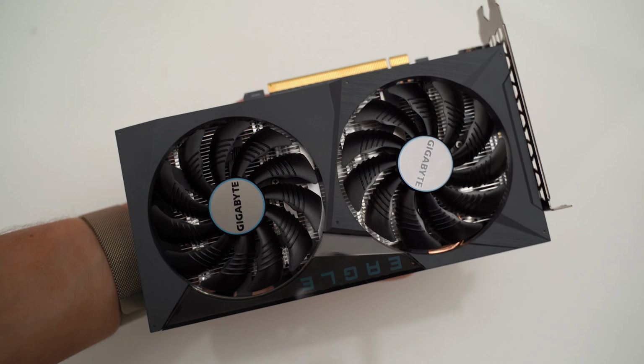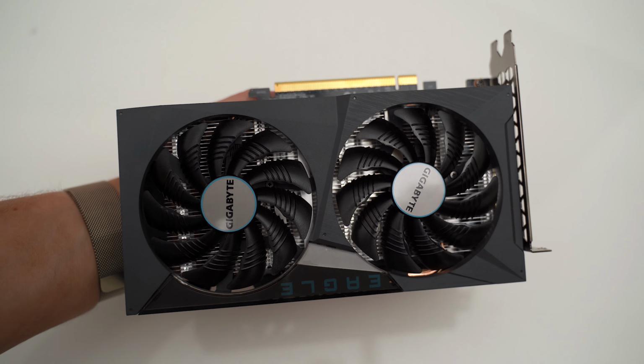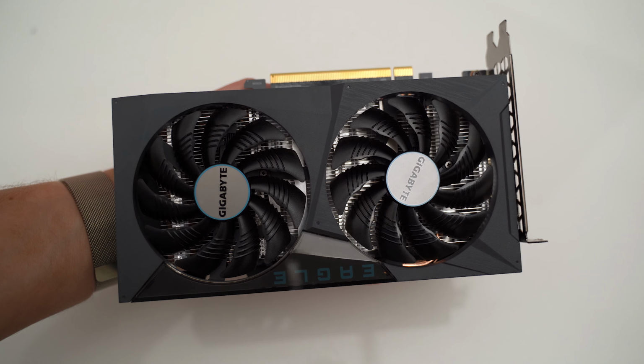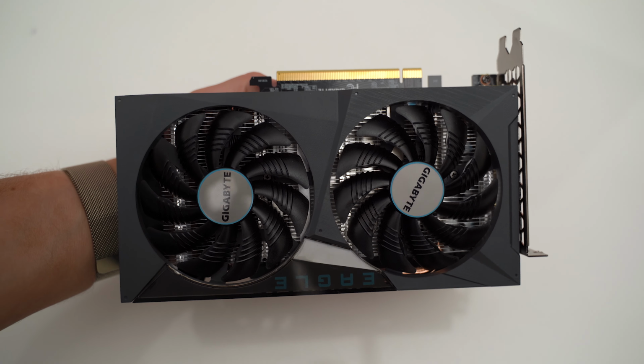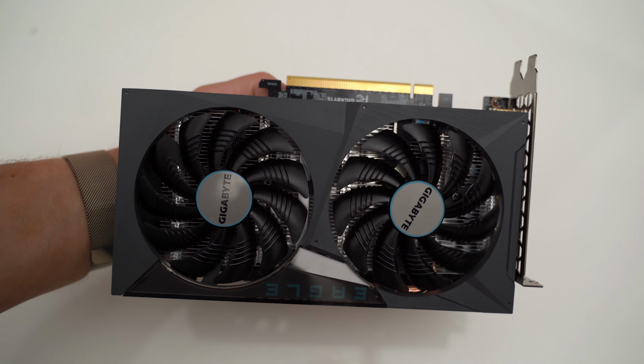One problem with this card is its 128-bit memory bus. That's way down compared to the RTX 2060, which has a much higher 192-bit bus. Although there is 8GB of GDDR6, it just won't perform well. Performance is more on par with the GTX 1660.